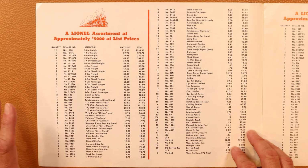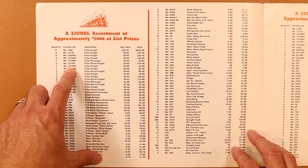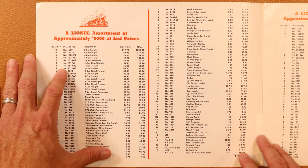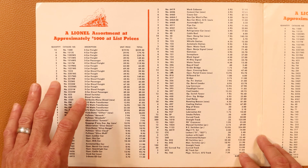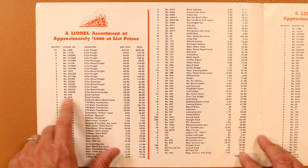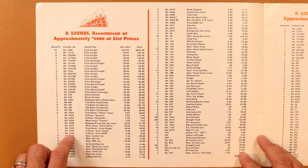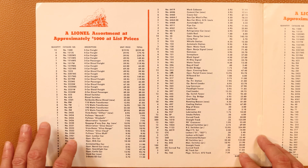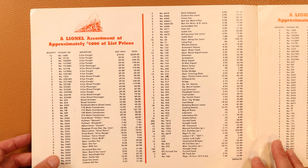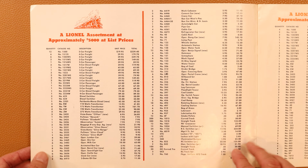Now, what do you get for your $5,000? You got quite a few of the starter sets, basically the sets that people would come in looking to buy, but you also had a number of the better sets, so you could really flesh out what you had. So if someone saw something in the catalog they had to have, you would have it available in stock. A lot of really great items in here, great sets, accessories, cars, everything that you'd need to really flesh out what you had. Remember, you get a lot of the new product with this.